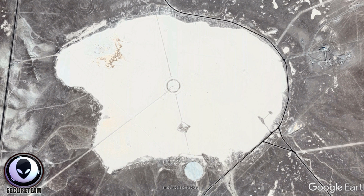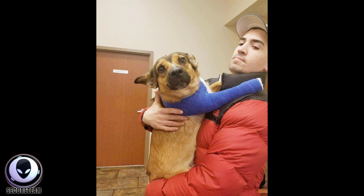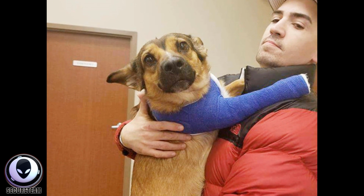Real quick, before we go any further, I just want to let you guys know the reason why I've been missing in action for the past 3 days is, well, I have been taking care of this little girl here. This is my neighbor's dog, but a close friend's dog. It's like my own dog, who sadly broke her arm, so we had been at the vet.